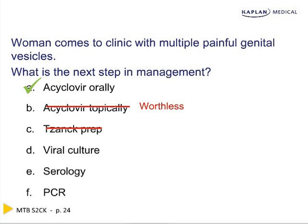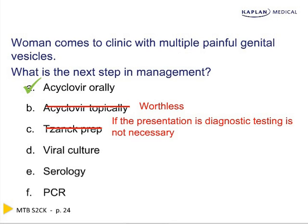Remember, Step 2 does test route of administration. Tzanck prep is not necessary if the presentation is diagnostic. Testing is not necessary if the presentation is diagnostic.